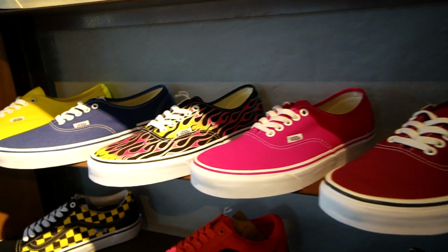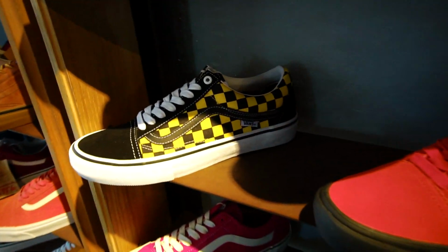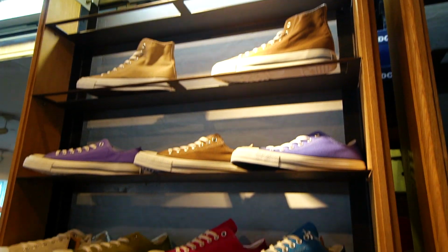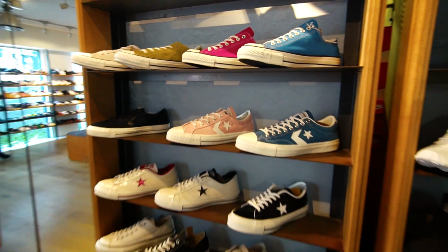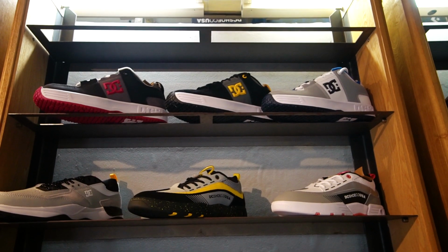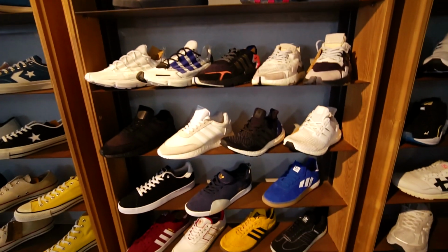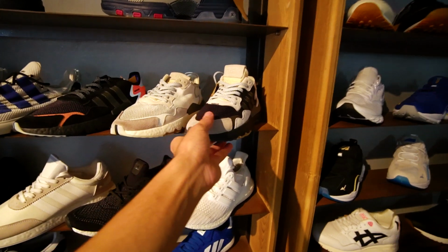Like, check this out. Look at those flames. Look at those flames, boy. They got the Charlie Brown looking ones too, and they just have a really good selection of Converse as well. So if Converse are more up your alley, they got you covered with the Converse selection, and they're one of the only stores in Japan that sells DC shoes. There aren't too many. I've never actually seen DC shoes being sold anywhere but Getre, so that's really cool.